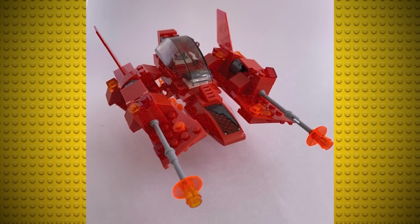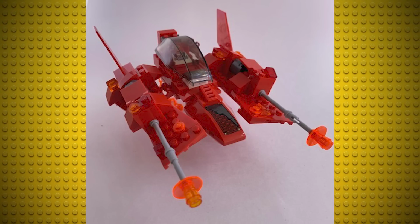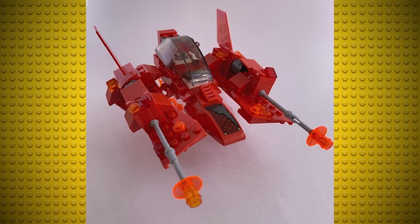Now here with Gavin, we've got the Mustafar Land Speeder. I think this is something that's really cool. It looks like it could exist in the Star Wars universe, and bringing all that red together to make a unified color scheme is really, really good looking.